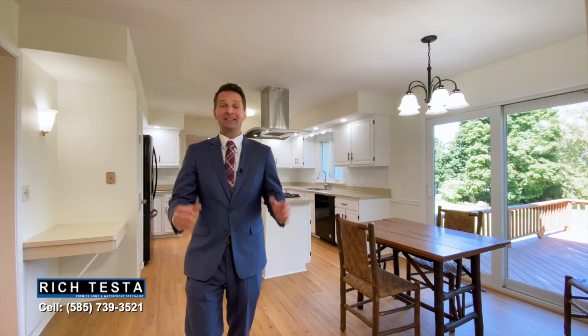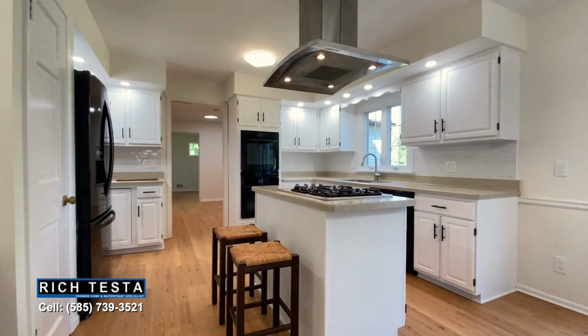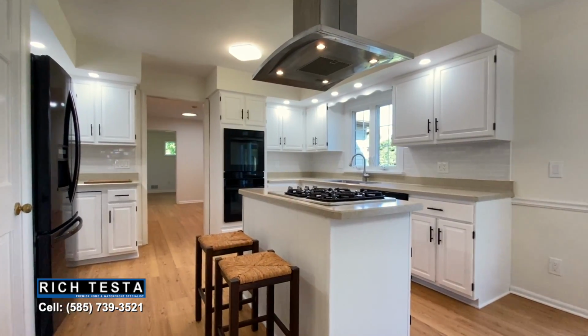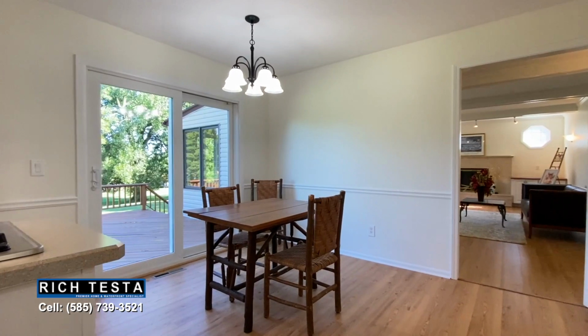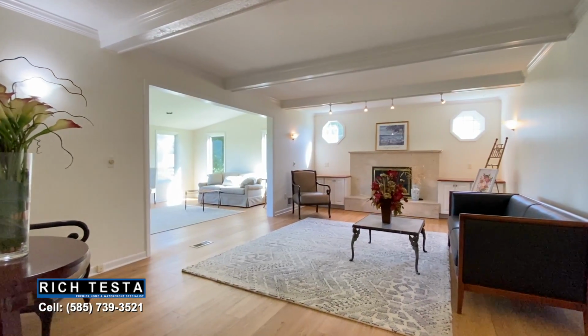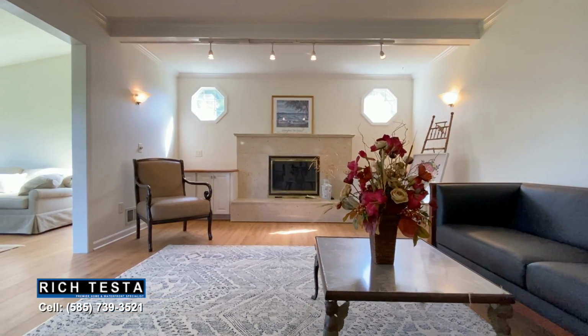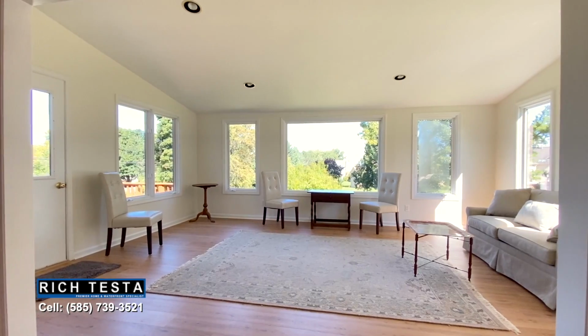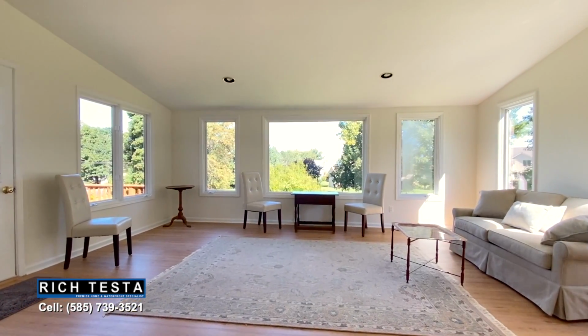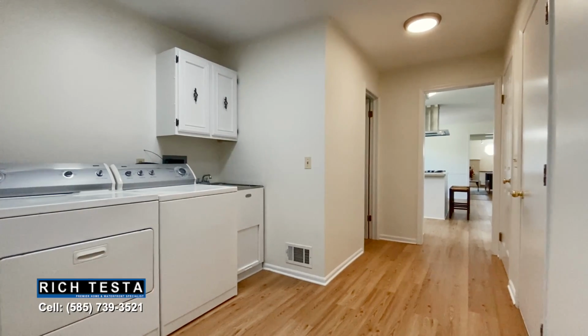This white and bright eat-in kitchen is perfect for entertaining, with beautiful cabinetry, a center island, and a sliding glass door to the deck. A marvelous family room with beautiful floors and a fireplace with built-ins. Plus a vaulted ceiling sunroom with a wall of windows and deck access. All with a convenient first floor laundry and powder room.